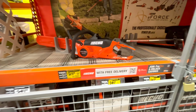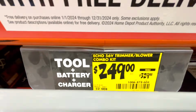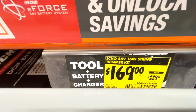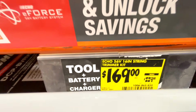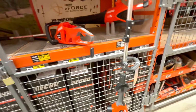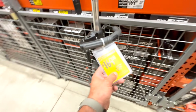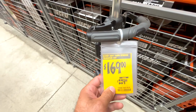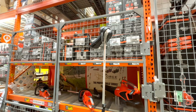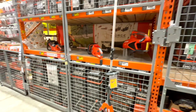They also had the trimmer and blower combo kit down to $249. Next to that, they had the 16-inch string trimmer kit down to $169. These are all 56 volt, in case you didn't know. And this kit's going to come with a 2.5 amp hour battery and the charger. So another really nice deal on this one, bringing it down from $229. There's a look at it there. Echo makes some really good outdoor power equipment.